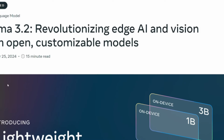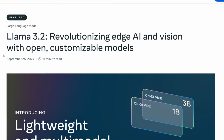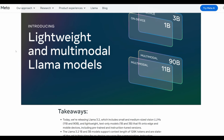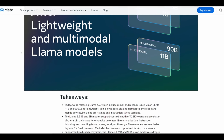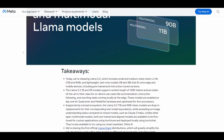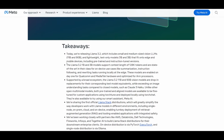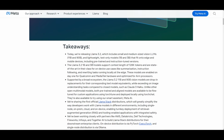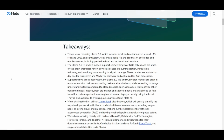So essentially, they released 4 models. You have the vision LLMs, which are the 11 billion and 90 billion parameter models, and the lightweight text-only models, which are the 1 billion and 3 billion optimized models. They are optimized for edge and mobile devices, and they both support 128k tokens, excelling in tasks like summarization and instruction following. And they're actually optimized for various sorts of processors.